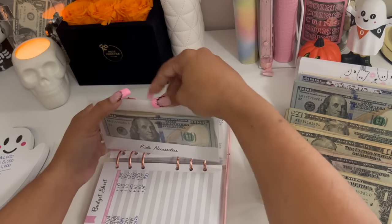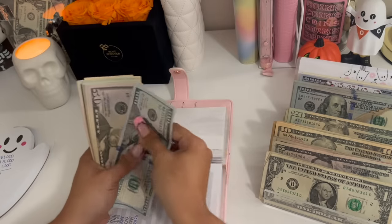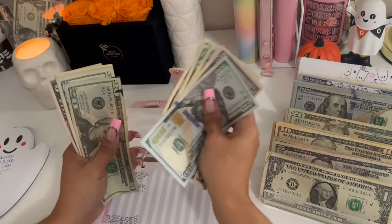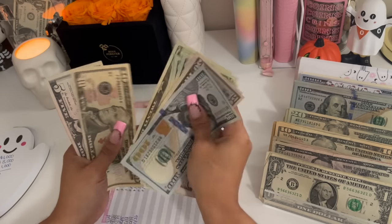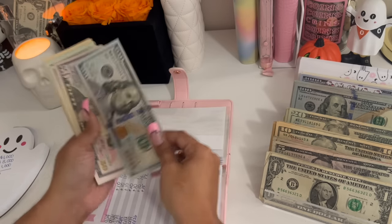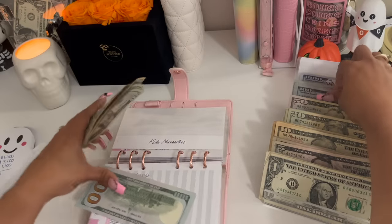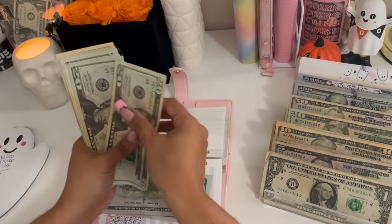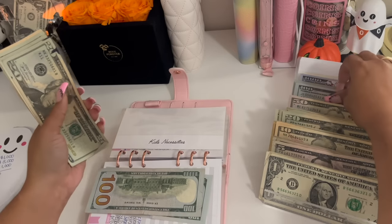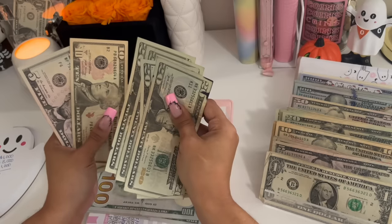There is that. Kids' necessities. They have 100, 200, 20, 40, 60, 80, 300, 20, 40, 60, 80, 90, 95. So $395. We're going to take these two 50s and give it 100, 20, 40, 60, 80, 100. That's another 100. 20, 40, 60, 80, 95.